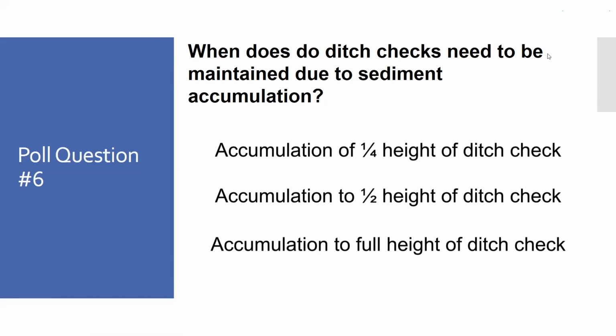All right, poll question number 6. When do ditch checks need to be maintained due to sediment accumulation? All right, Scott, if we can go ahead and show the results. Okay, great job. Most people got this, half the height of the ditch check. That's when it's due. You can certainly do it sooner. And you might have noticed a pattern. Most sediment control measures need to be maintained when you reach half of the height of the silt fence or the silt sock or the inlet protection.